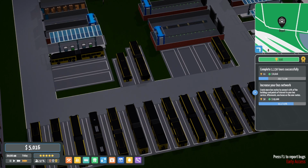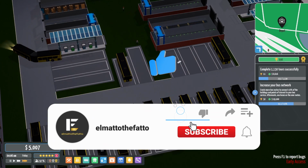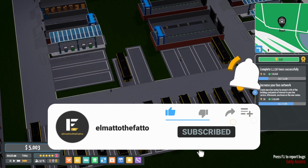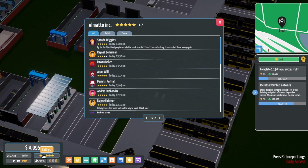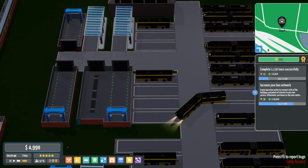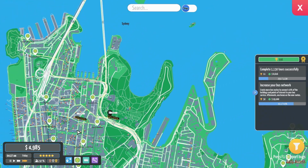We are here today to expand to some more bus routes, is the aim once again. We added two new routes in the last episode, being routes 9 and 10.